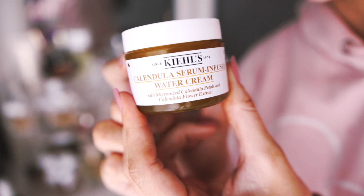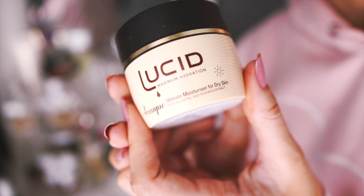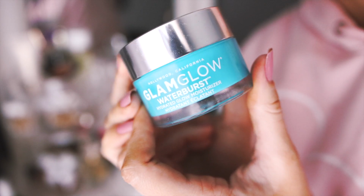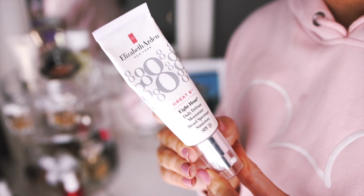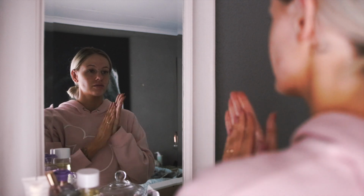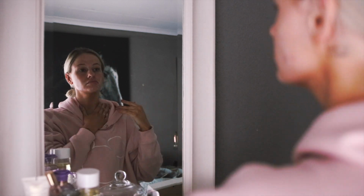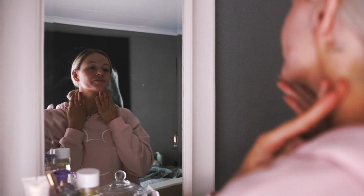whole range. This is like a water-based cream. This affordable unique product is very hydrating. The water burst from Glam Glow has got hyaluronic acid in, so it plumps your skin. But my ultimate favorite currently is the 8-hour Elizabeth Arden moisturizer. Now this stuff is a miracle cream, you guys. I put it everywhere, on my décolleté, my hands, my face, my neck. It's so amazing. I like carrying this with me in my handbag as well, and highly recommend it.